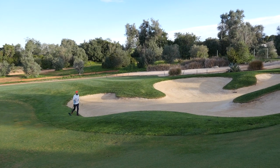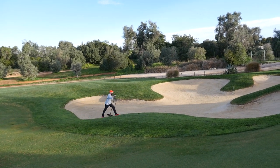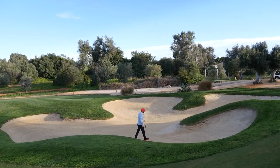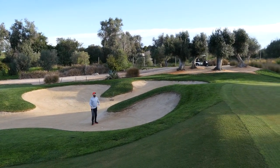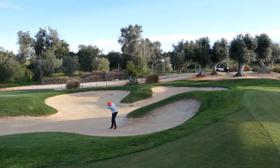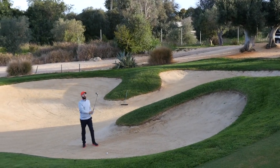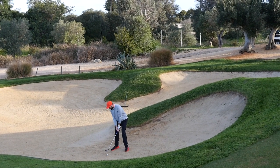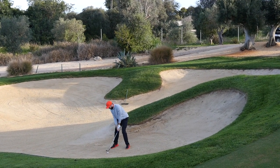The video so far goes to 18 holes on the O'Connor course. We did 9 holes on the night golf course here that they've got. It's an Academy par 3 course under floodlights, which is amazing. Then we've got another 18 here today. Intense golf workout. Bunker looks amazing.